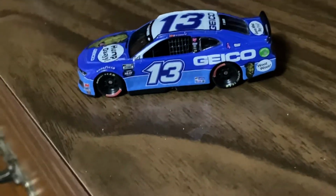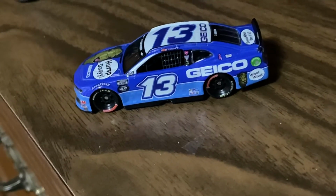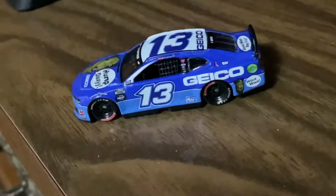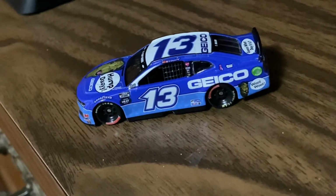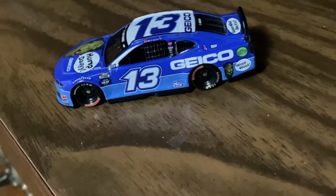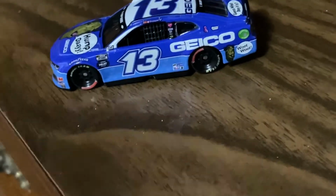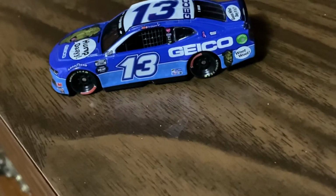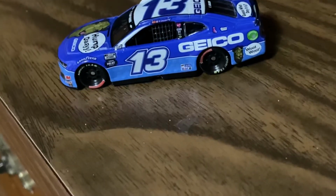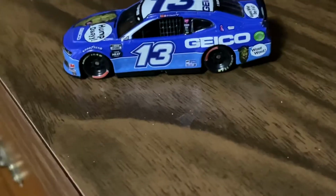So I do have another car coming. I think I mentioned that. I had at least 2 cars coming in the near future. The one you're looking at, the 13 car, is one of those cars, and then I have another big car coming that I broke down and did get. I don't really care for the driver, but the amount of production of the car, I could not pass it up, and the paint scheme is pretty freaking badass.